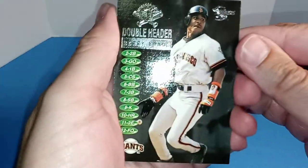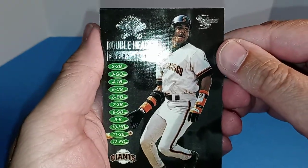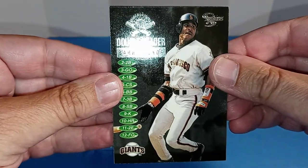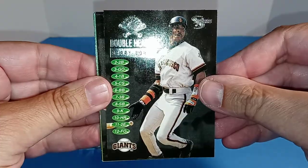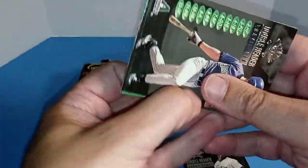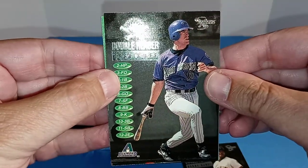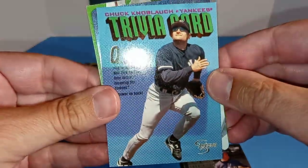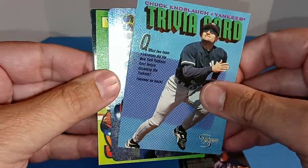So let's see what we can find in here. Hopefully we can find some that are numbered to 50. Those are the big ones. So we're starting off with a good one. This is Barry Bonds. This is actually the third most popular card in the set. Looks to be in pretty good shape. Let's see. Then we also have Travis Lee. Sorry, these are hard to read. And this is a trivia card for Chuck Knoblauch.